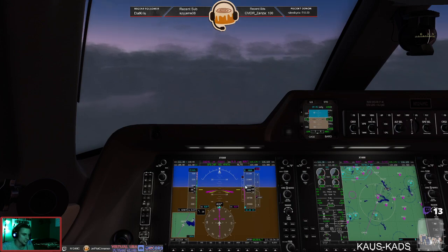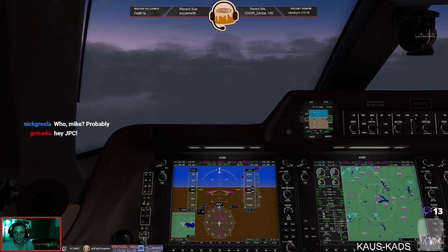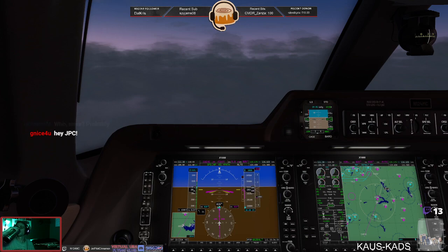And you can see we've hit our top of descent. So we are going on down. Phenom 124, Mike Charlie out of flight level 210. To Mike Charlie, thank you. Again, it's a required call that not a lot of people do, even in the real world. But I try and make that call when I can, if the ATC is not busy.